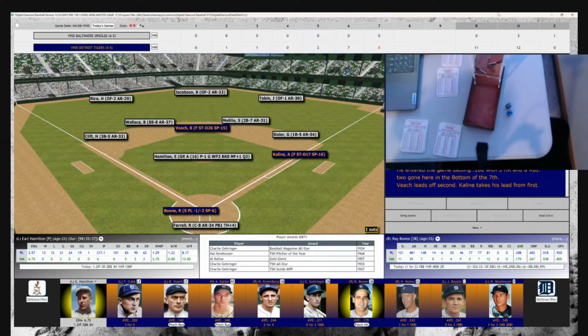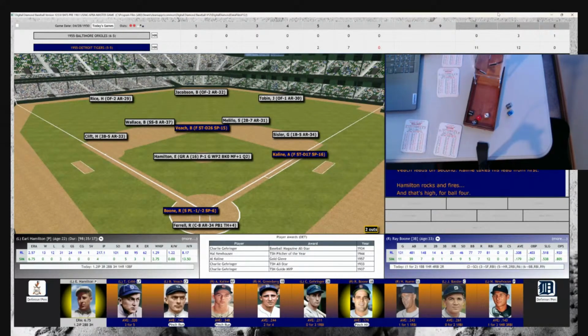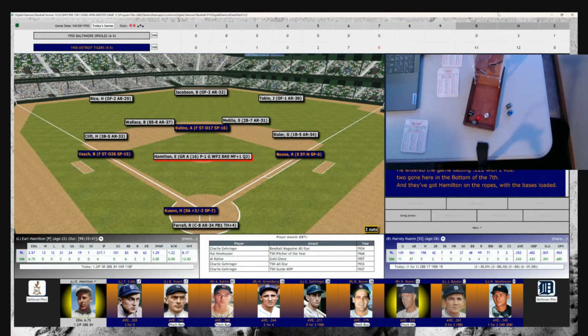He is 1 for 2 with a homer, a sacrifice fly. He's walked and struck out. He's got 4 RBIs on the game. And that's going to be another base on balls. That'll fill the bases up here now. Bases are juiced. And we got Harvey up now. 2 outs, nowhere to put Harvey. And Harvey is 1 for 1. He has tripled, and he has walked twice. He's been on base every time.